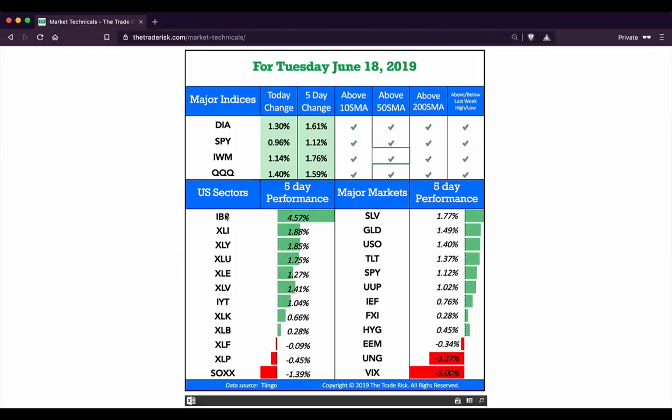And when we look at sector performance, we have biotech at the top of the list. It's been underperforming and lagging a little bit over the past couple of weeks, but it's right at the top, followed by industrials and discretionary. On the downside, we have semis, staples, and financials. If we look across major markets, we have gold, silver, metals right at the top, followed by oil. And on the downside, we have volatility, natural gas, and emerging markets.